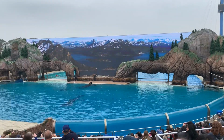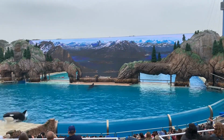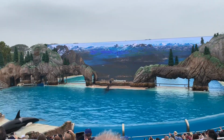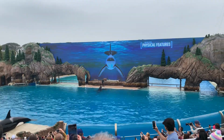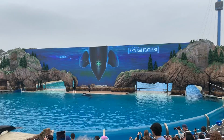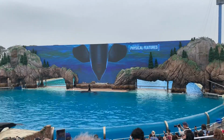Killer whales truly are a natural wonder, and right now a 30-year-old female killer whale named Orchid is going to help me demonstrate some of their physical characteristics. Their blowhole is perfectly designed for a quick breath at the surface. Even the location of their eyes works to their advantage.